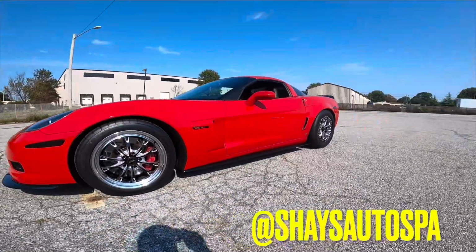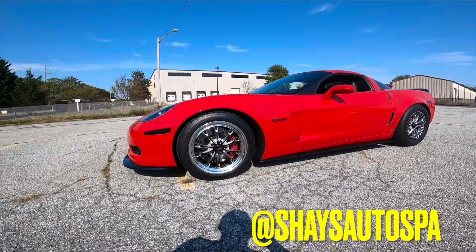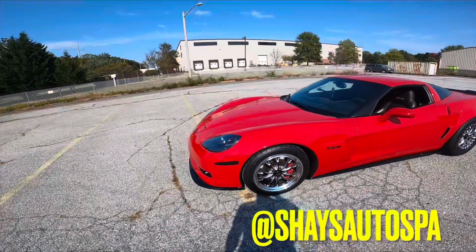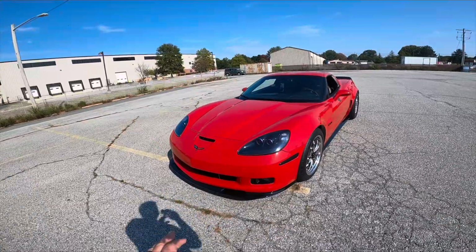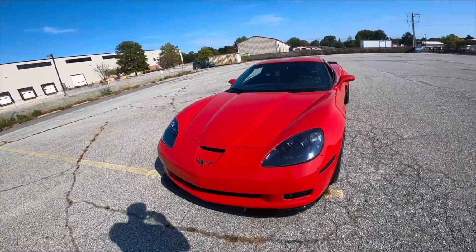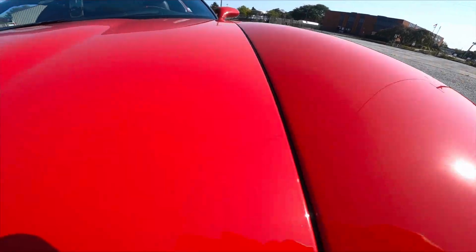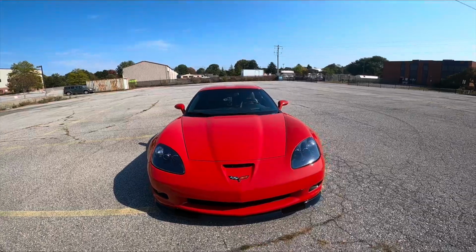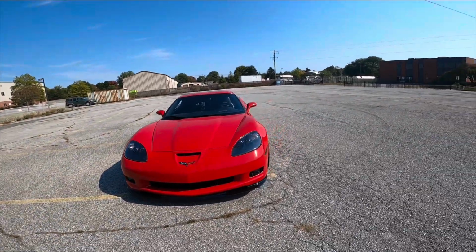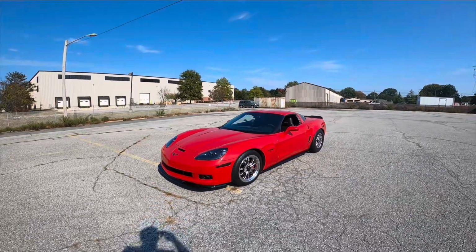It looks phenomenal. When I first got the car it was pretty beat up, because the body actually has about 110,000 miles on it. Pretty hard to believe because, like I said, Shays Auto Spa just totally made this car look great. Really hard to portray it on camera, but compared to what it was, this thing just looks so good now. Extremely happy with it. Really love this car. I'm just so happy to be back in a C6 Z06.